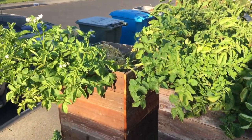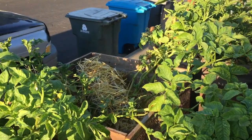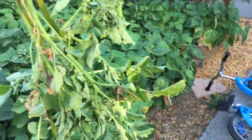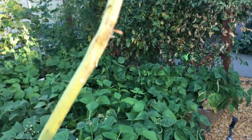So I've got some bad news on this Kennebec potato tower. I didn't catch any mice or rats last night, but there is definitely a mouse or a rat, because this one this morning looked wilted, and I tugged on it, and look at this.